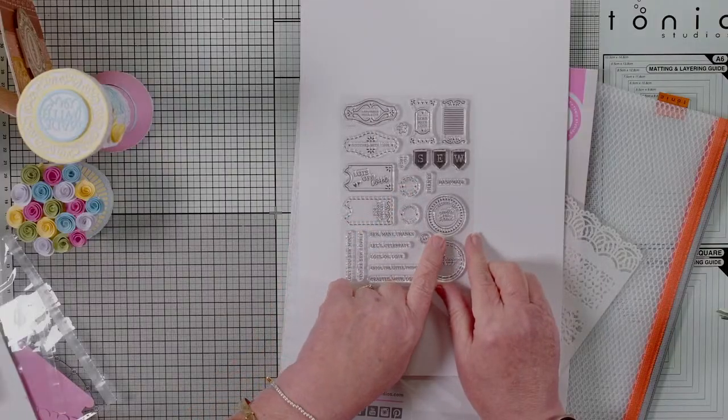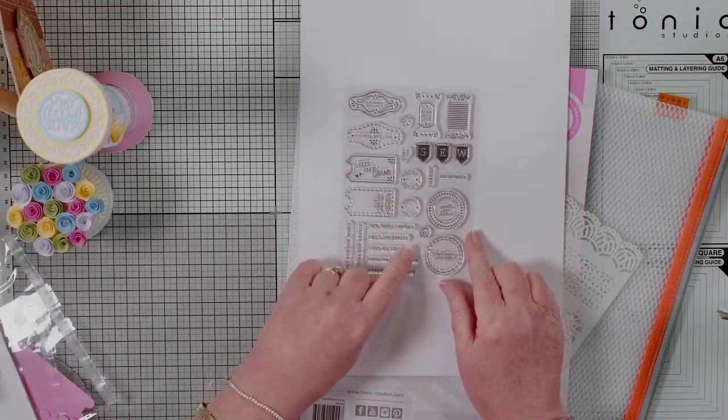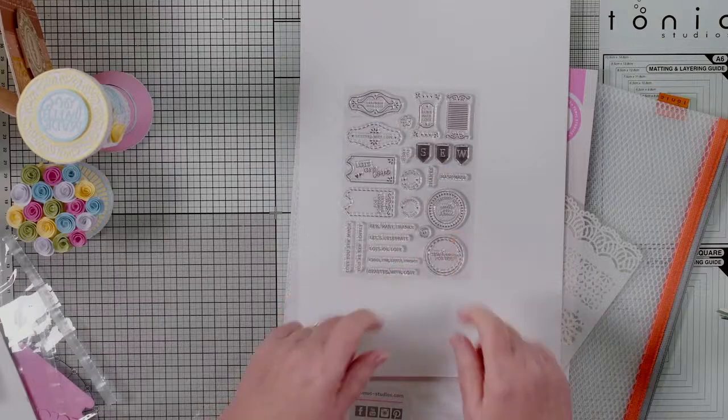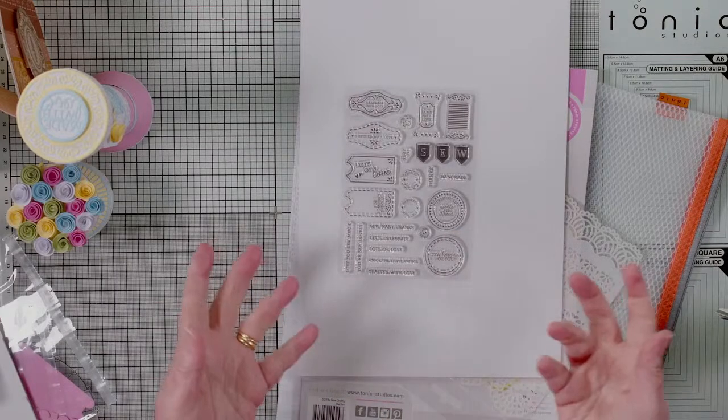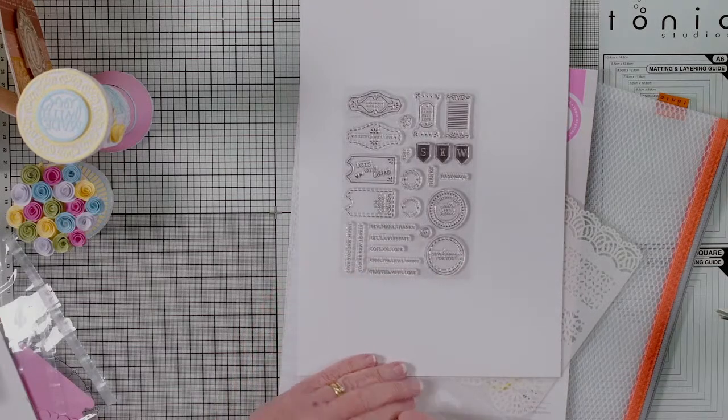This one says stitched with love, and then we have needle and thread. What does it say? Together like needle and thread. Aww. So that would be a nice little anniversary. Yeah, a wedding. Tying the knot. Absolutely. You could tie the knot with your cotton, couldn't you? So happy for you. They're lovely. They are beautiful.